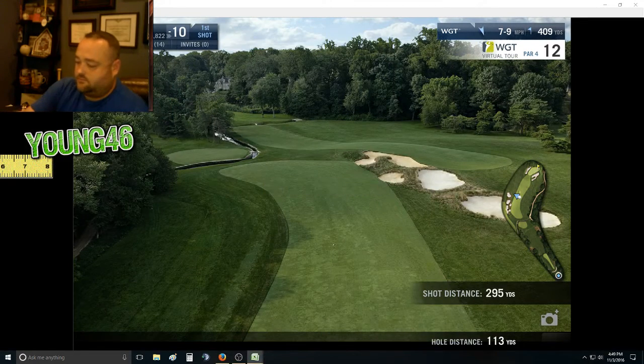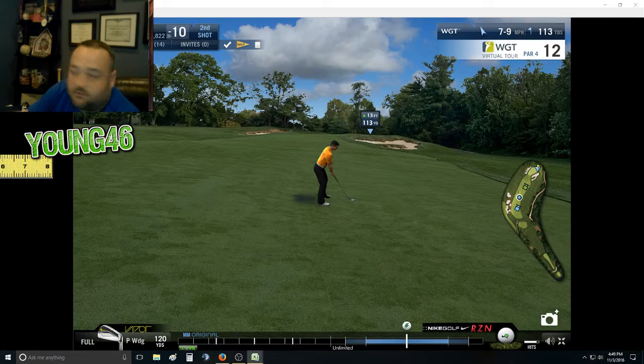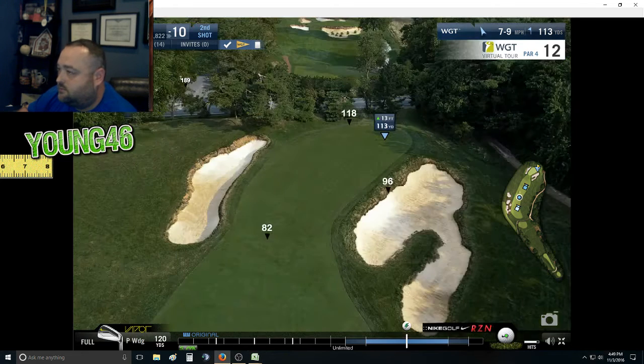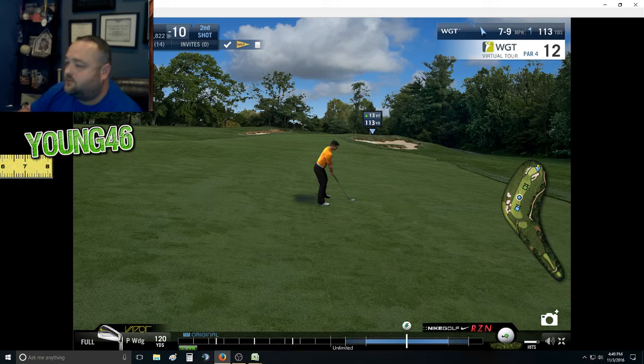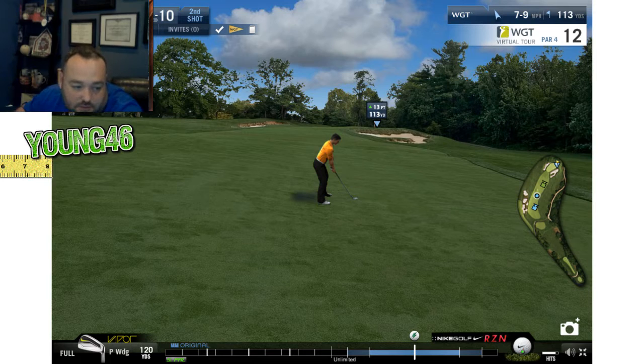Let's see. 113 is going to be uphill, but we are downwind, so they should probably cancel each other out. Only thing I got to worry about is spin. Spin will get you here. Alright, so if I take my pitching wedge in here and I juice this thing back, it's not going to be good. But I want a little bit of spin, that's the problem. So I want a little bit, not a lot.